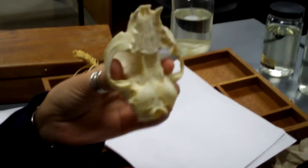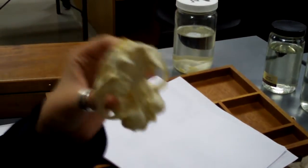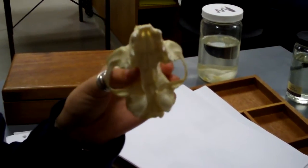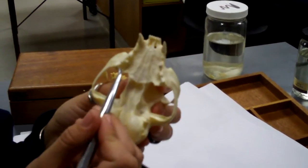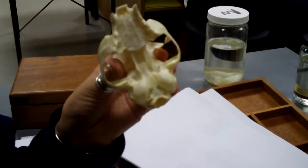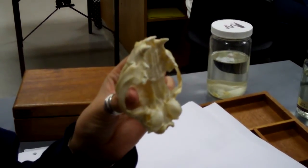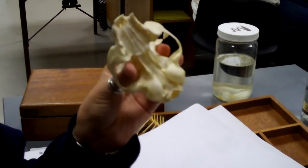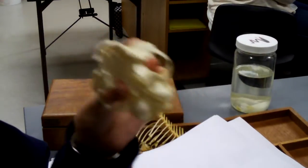And the interesting thing about cats is that they are a true carnivore. They are supposed to eat only meat. This little tooth right back here proves it because that's their only molar. And you can see it's extremely reduced in size. Everything else here is made for cutting and tearing. So these guys are really just supposed to eat meat.